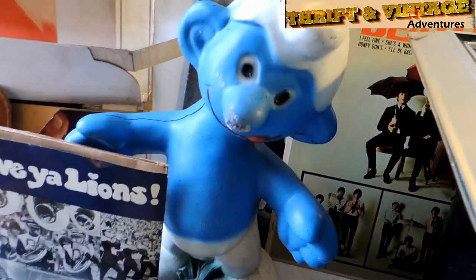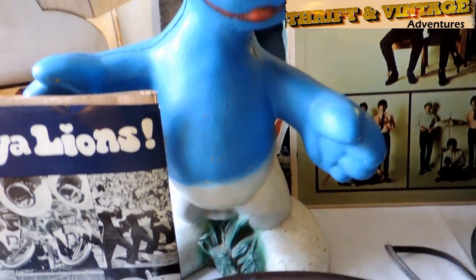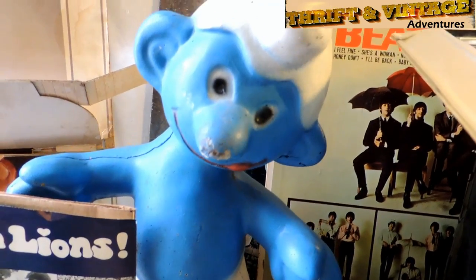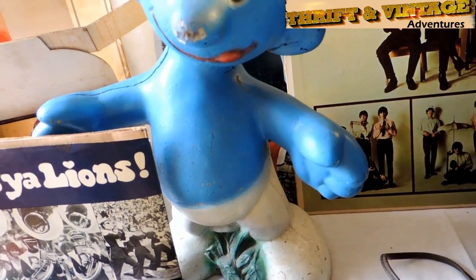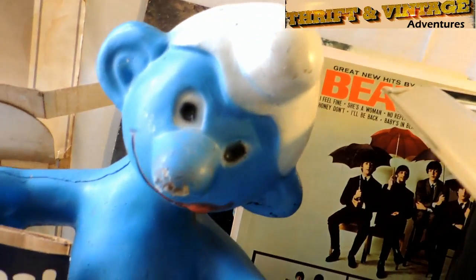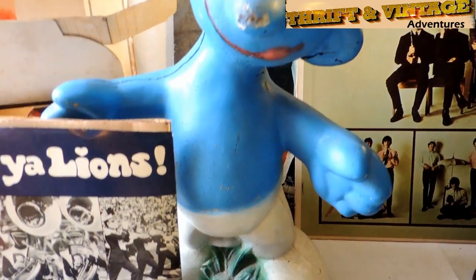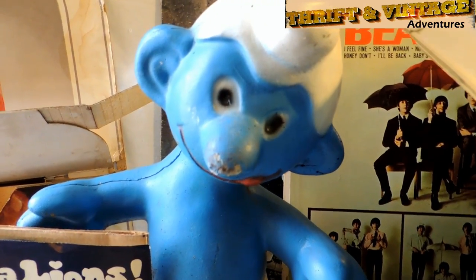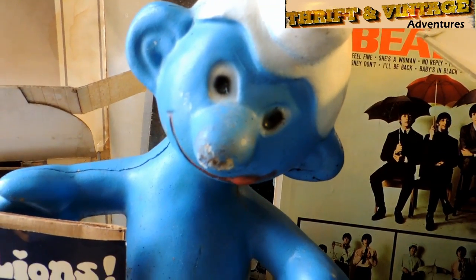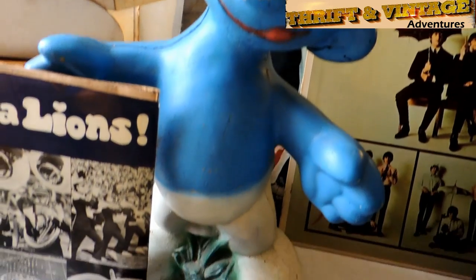And last but not least, I am really excited about this. It is a vintage Smurf, I suppose, kind of garden gnome. Super heavy duty, almost feels like cast iron. I don't believe it's cast iron. Again, these are just things that I have not looked up. Getting ready to do that today after putting this video up for you guys. But super cool Smurf. Almost want to keep him for myself, but I paid, I think, $10 for the Smurf.